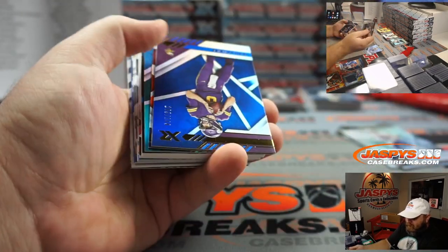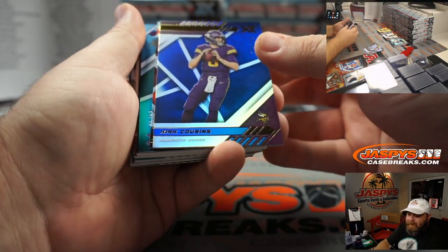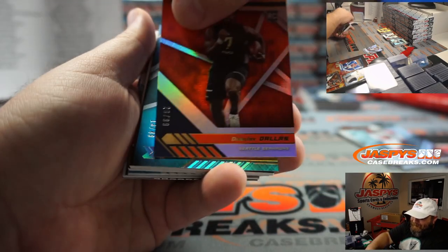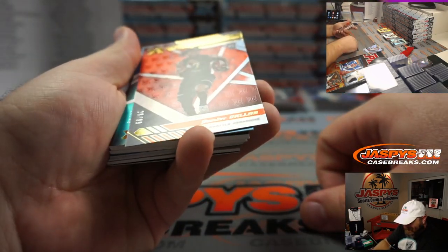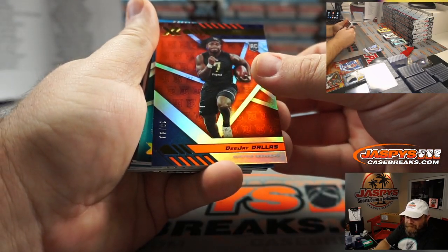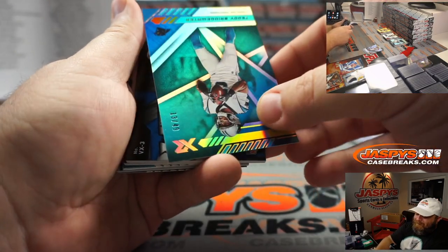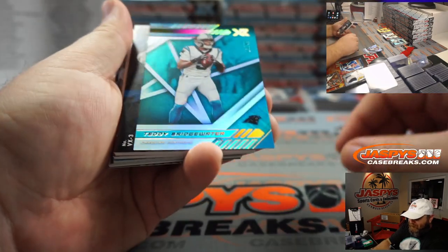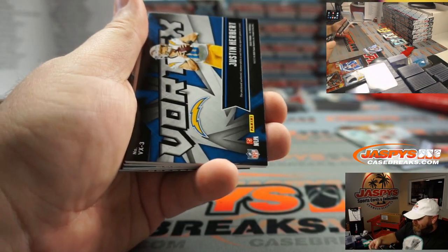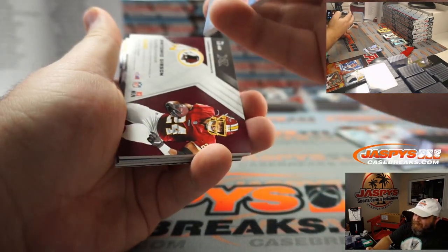DeAndre Hopkins. Kirk Cousins to 199 for the Vikings, Mark Bissett. He was trying to upsell that collar, right? DJ Dallas to 99 for the Seahawks, Brett Shepp. I don't think he does color there. I don't know if I'd want him to do color. Teddy Bridgewater to 49 for the Panthers and Eric Seal. I mean, there's literally two motorcycles parked in the lobby of their place.